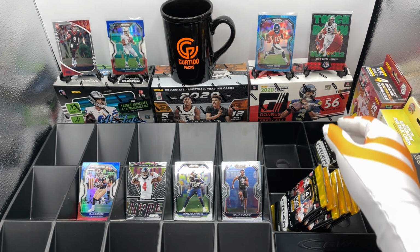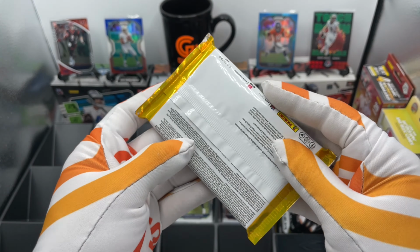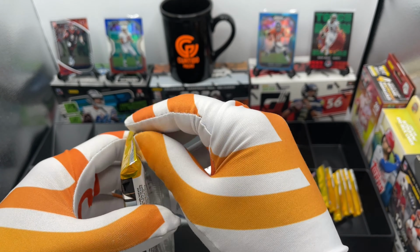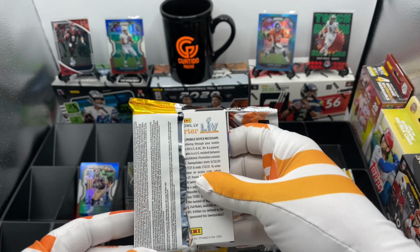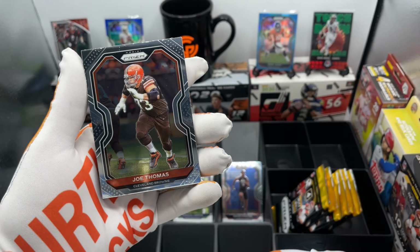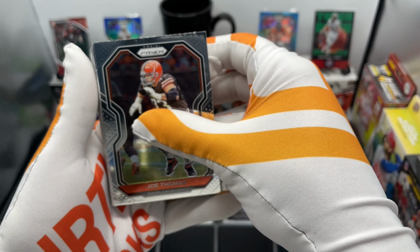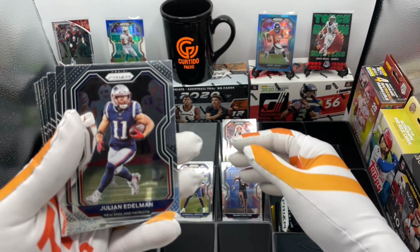All right. Here we go. Here's that Cello Fat Pack, 12 cards. And the cellos are cheaper too. They're like $9.99 plus tax. You can find these at your local Target. Yes. Joe Thomas. Nice. We'll start putting them here. Julian Edelman.